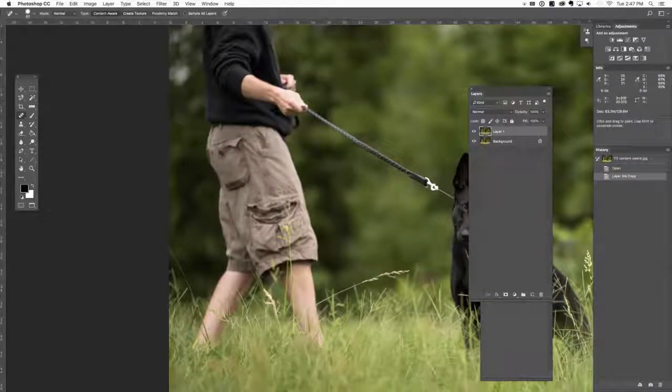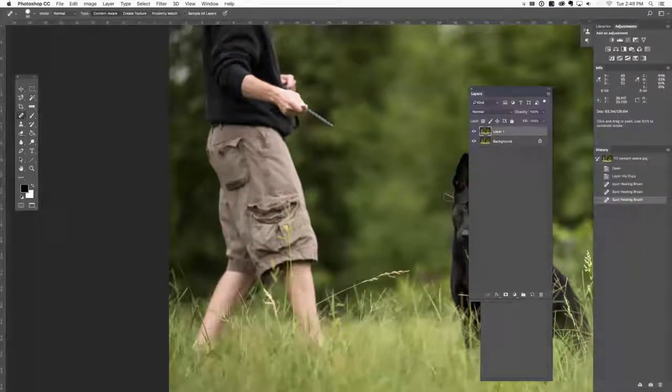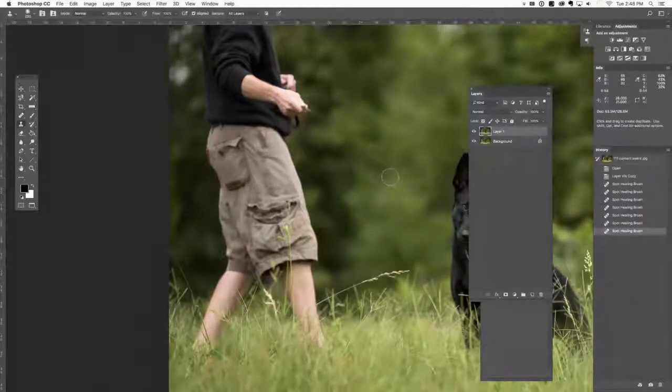Let's make it bigger with the right bracket key, and I'm just going to click and drag over a pretty significant area of that leash and let Photoshop do its thing. A few integrity issues there with repeating patterns. No problem, I can clean those up later. I'm just clicking and dragging with the spot healing brush, letting Photoshop choose the pixels around it. And if you don't like those areas right here, just jump over and grab your clone stamp.